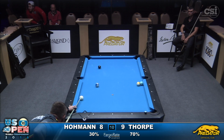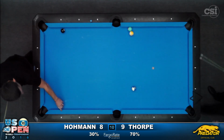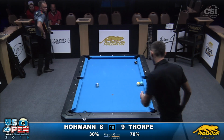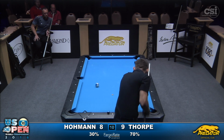Here we go. Better hit this one. What's it? Oh, he played safe. Ooh. I don't know about that shot. He's told him he's on 2. Yeah, he's told him he's on 2. It could get worse before it gets better. He forced Billy to try to 3-foul him by shooting that over there.